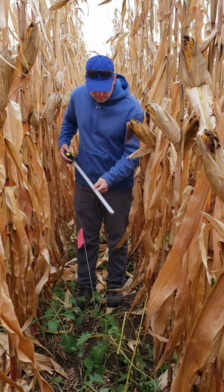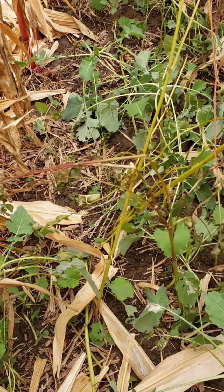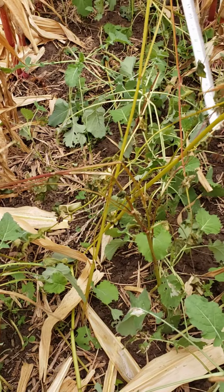Okay, so let's go through what we have for the week. So we're in week 24 on the corn and week 20 on the cover crop. Here's our buckwheat. I'm going to point that out. This is really starting to deteriorate. This is our first killing frost this past week. And I think next week when we shoot the video, it's going to look even less alive.